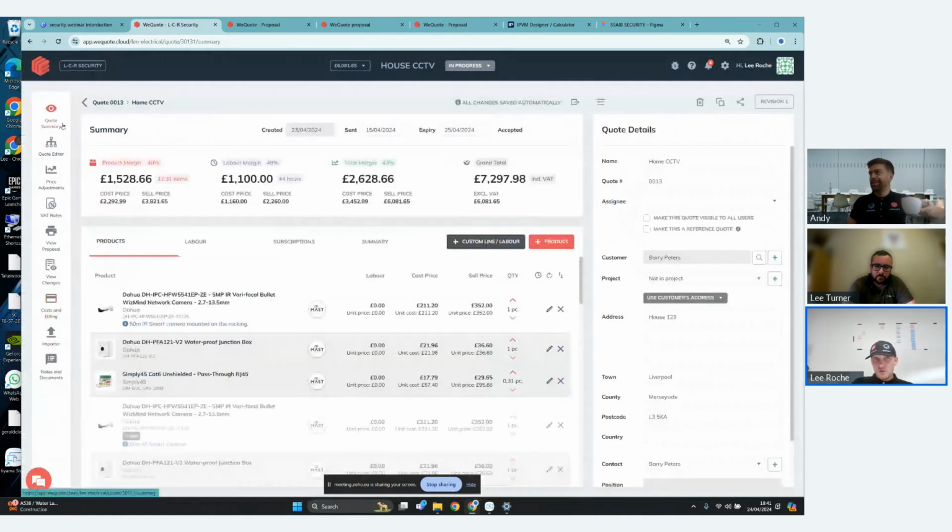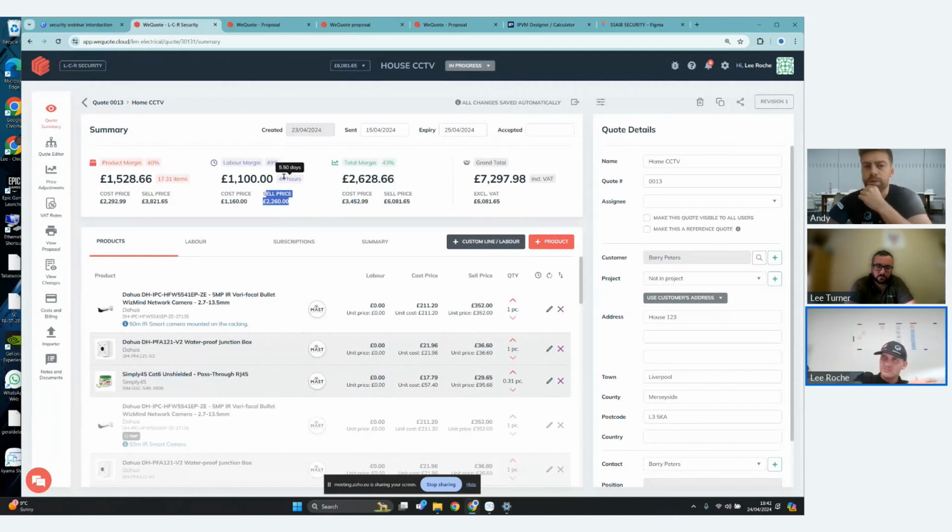On this widget, the top widget here, we're looking at the summary page. We're saying how much the cost price of the materials is, what's the sell price of the materials. Same for the labor, cost price of the labor, sell price of the labor. You can view it in hours or in days, up to you. So when you're doing your labor, you can either set it by hours, or you can set it by days, however you want to do it. We're not bothered. And then it'll give you a total margin of the project.